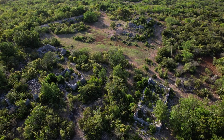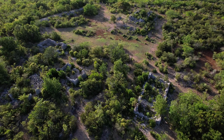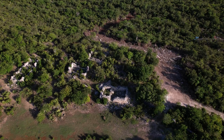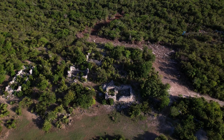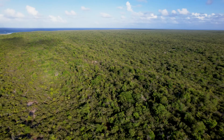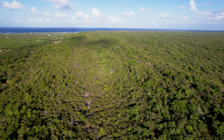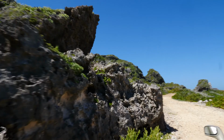We tried to make it there with our car, but unfortunately the road was really overgrown and it was very difficult. So instead of that, we flew our drone to at least see the ruins, and this is what it looks like. Now you can hike up there, and we've heard that from there, there's about a 45-minute hike to the Darby Cave and Sinkhole, and you might even see some red-footed tortoises along the way, but unfortunately we didn't have time to do that.